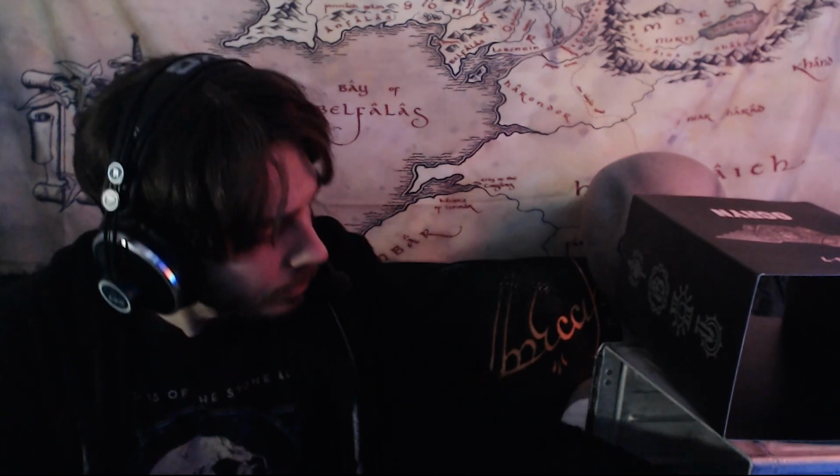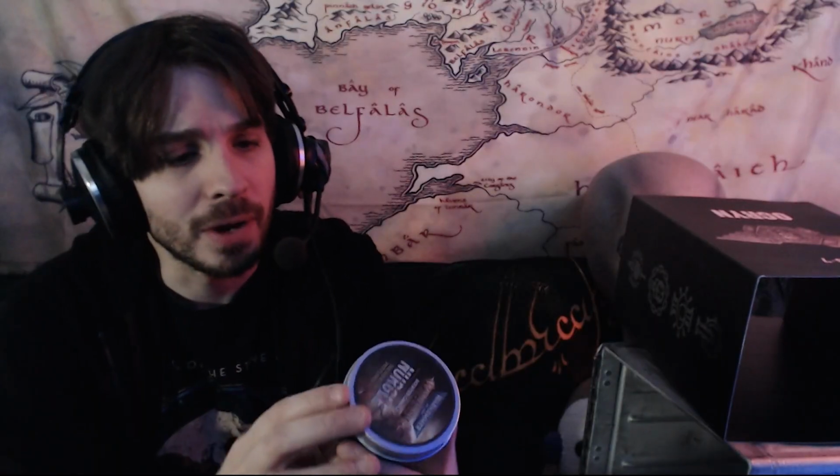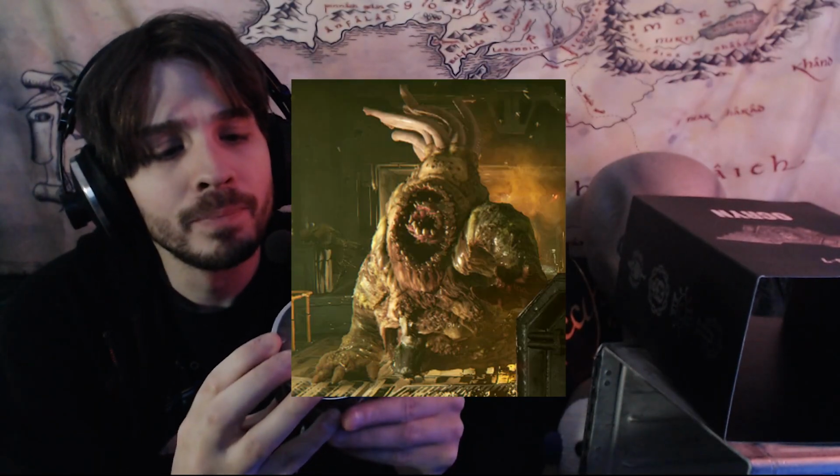Okay, cool. Oh, that's what that smell was. There's a weird smell. A cool smell, but it's Nurgle. And no, that's not a euphemism. It's a candle. It's that fucking thing with the slime. The scent of pestilence. Well, it smells a good deal better than pestilence.